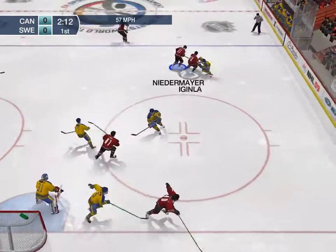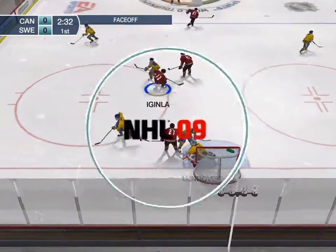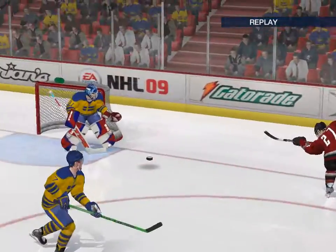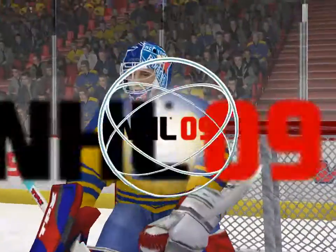Shoots! Canada with it now. Another shot. Fires it. He hangs onto the puck. Now that shot had goal written all over it, but he kept it out. When he's on his game, he's hard to beat.